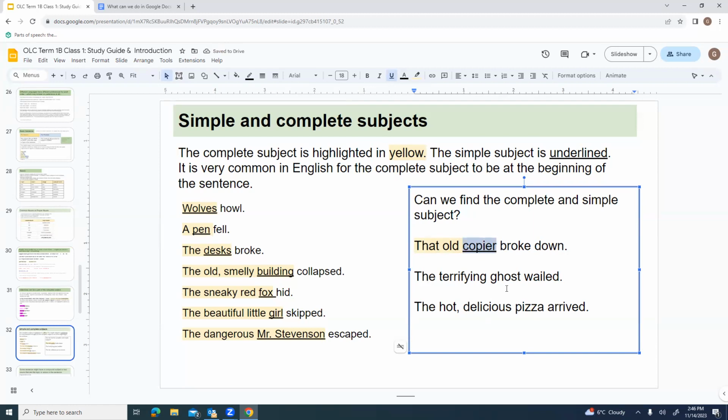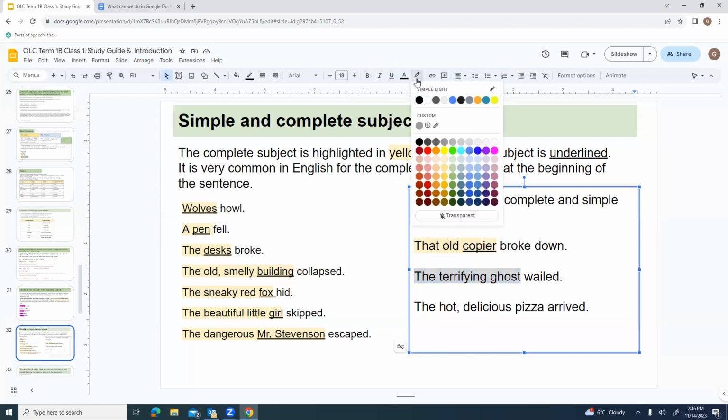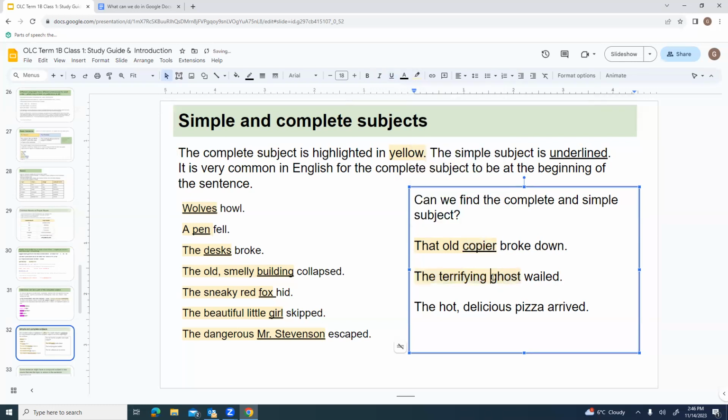The terrifying ghost wailed. All right, so what's our subject here? The and terrifying are describing the word ghost, which is our simple subject. Let's see, here we go, good. The hot, delicious pizza arrived. So the and hot and delicious are describing the pizza, which altogether is our complete subject, and pizza is our simple subject.